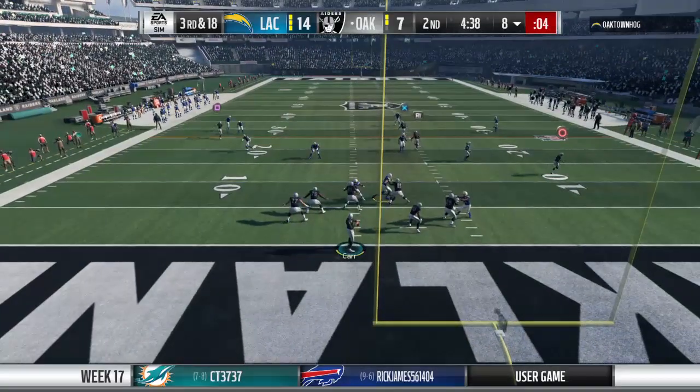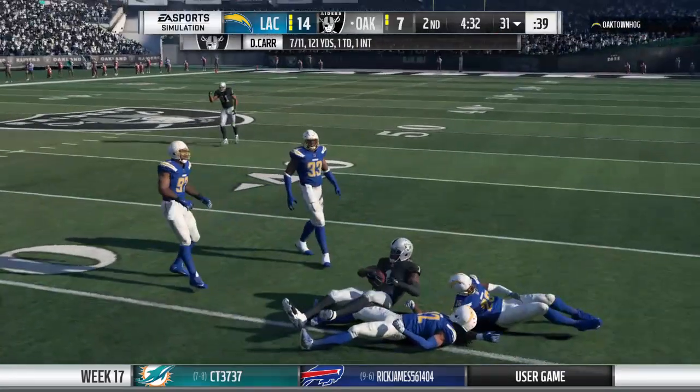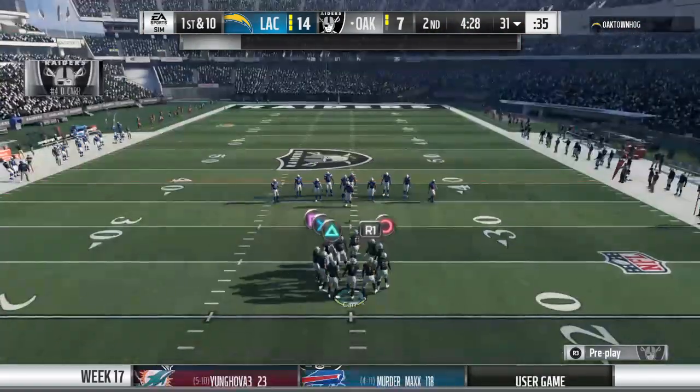From the gun, it's Carr. Bryant with a catch, right side. And he's able to get this one all the way past the 30. And they're able to convert on third with a solid gain of 23.